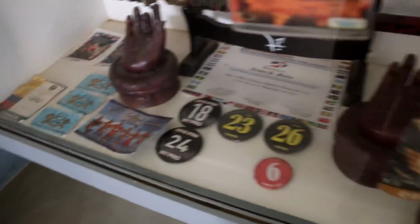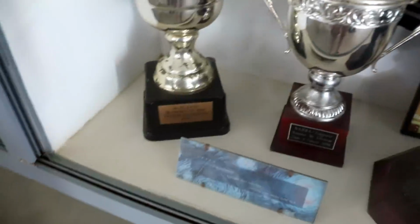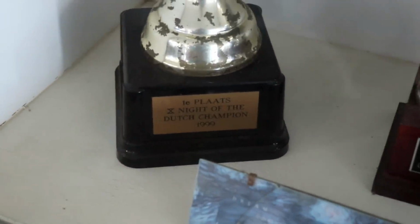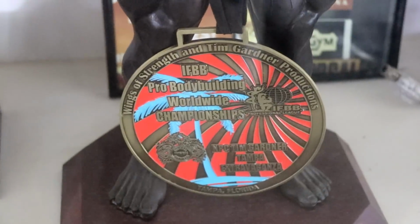And here you can actually see some of the accomplishments of the owner of this gym, Alison Maria. He has a lot of history and a lot of experience in the world of bodybuilding. You can see all the trophies, and he actually is the winner of the Night of Champions, Night of the Dutch Champions before, which is the biggest contest in the Netherlands there ever was, and he won it 2 times in a row. So he definitely knows his stuff, and that is the reason why this gym is so great as well.